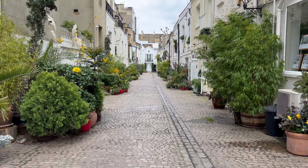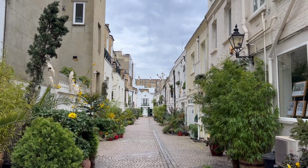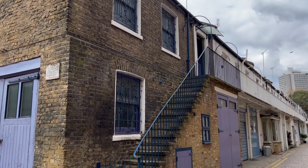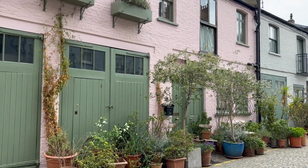South Kensington is another great place to find mews in London. Stanhope Mews South was used in Kingsman, and there's a lot of great mews around it too. Again, my self-guided walk in South Kensington will show you the best of them.